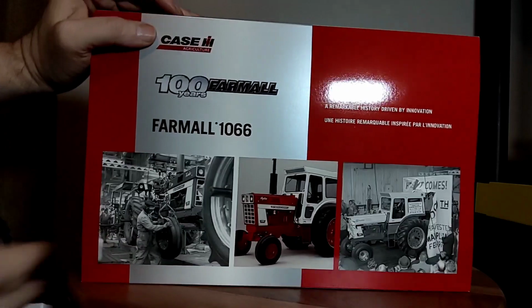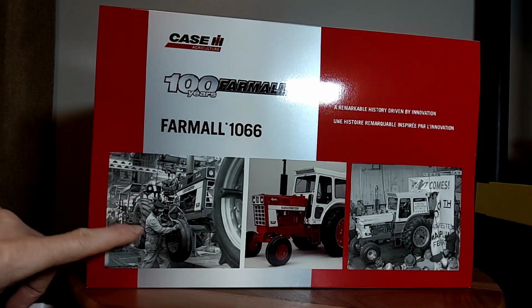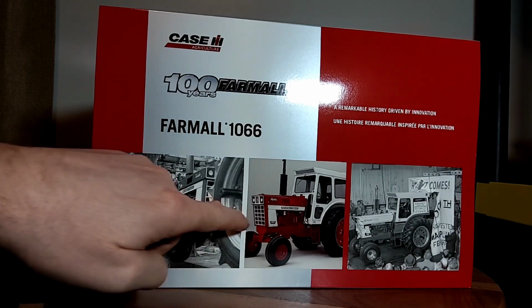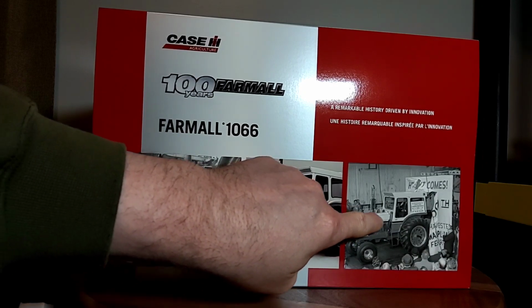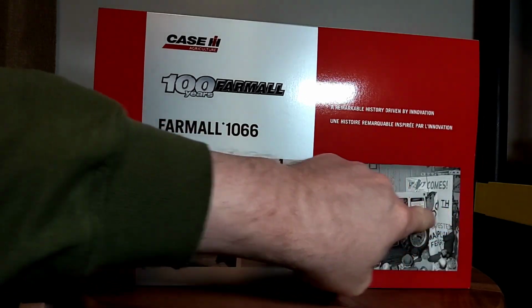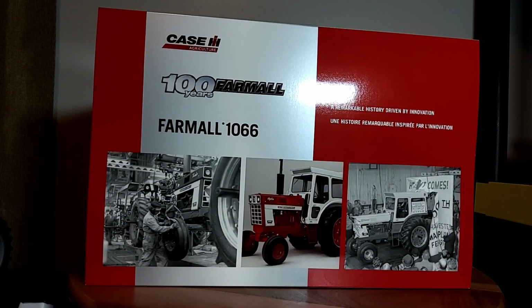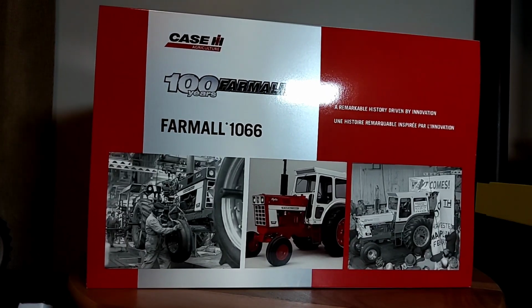Here's some really cool pictures on the top of the box. A remarkable history driven by innovation. Here's them building them on the line. This looks like another replica here, possibly. And then there is the 5 millionth tractor, the 1066, rolling off the assembly line through a big banner they had. I thought that was a really cool picture. Alright, we'll move on to the tractor, and also this is a sleeve, and I'll slide this off and show the other part of the box here in just a moment.